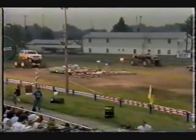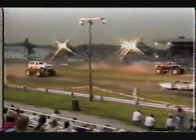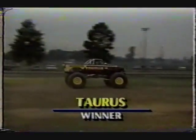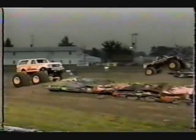All right, they're waiting on the green, and there it is. Okay, they're coming across. Look at this, just an excellent hole shot by Taurus. But I tell you what, No Problem's going to keep right up with him. He's going to hit them cars. He's not going to be far behind. And Taurus takes the win, though. Tremendous run by Taurus.